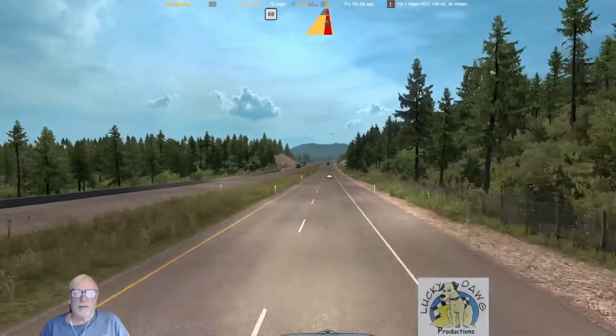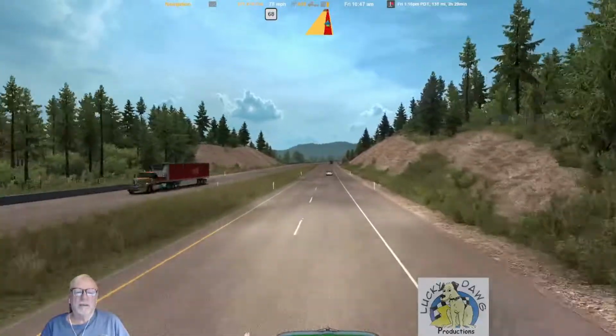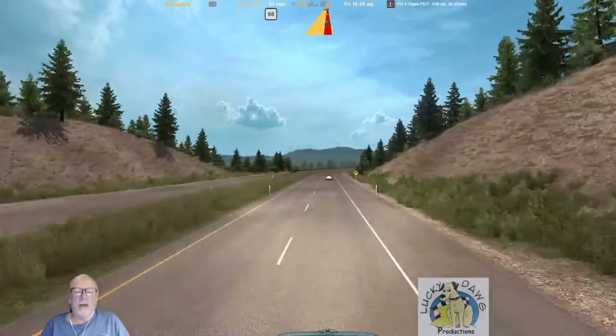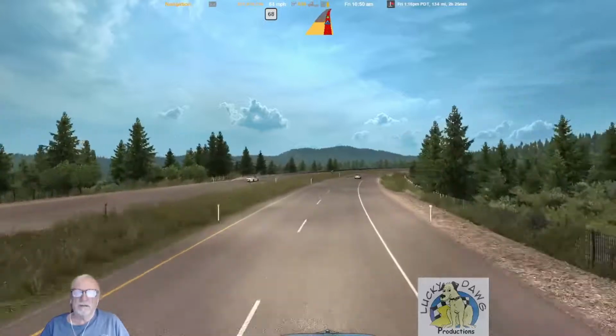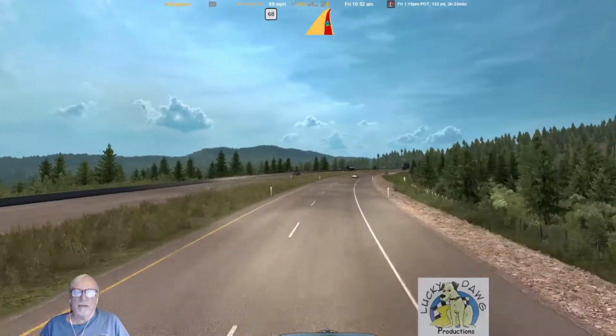I'll pick up our speed a little bit. Great thing in this particular mode, I can have unlimited speed. I can drive 100 mile an hour if I wanted to. That white car passed me. See, I can catch up with him.